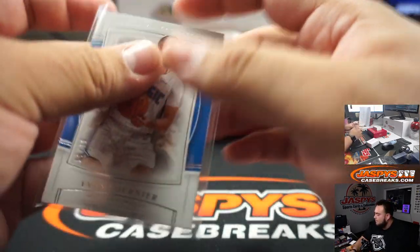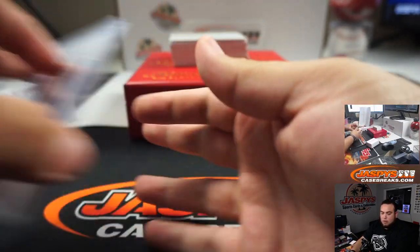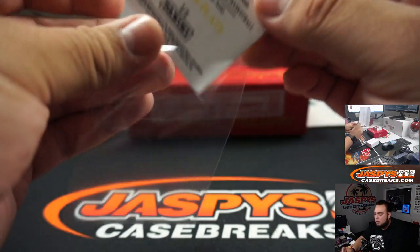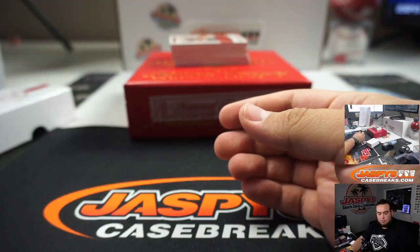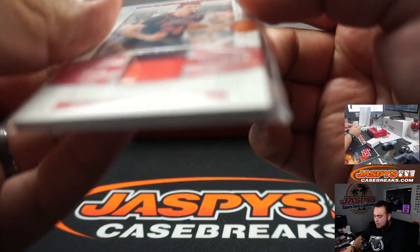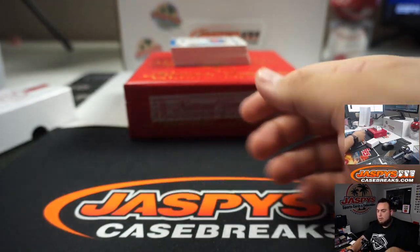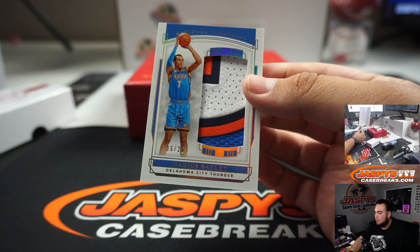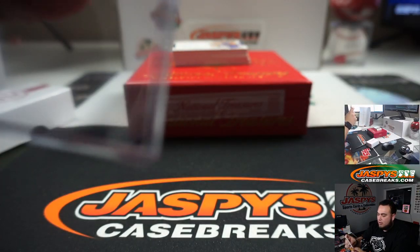Got Evan Fournier. Magic. Went to Joshua. Pretty late. That's Lauri Markkanen for the Bulls. John Ross. Back-to-back Lauri Markkanen. It's time to relic. 47 out of 99. Beautiful patch here of Darius Bazley. Oklahoma City Thunder. Winner Brian.